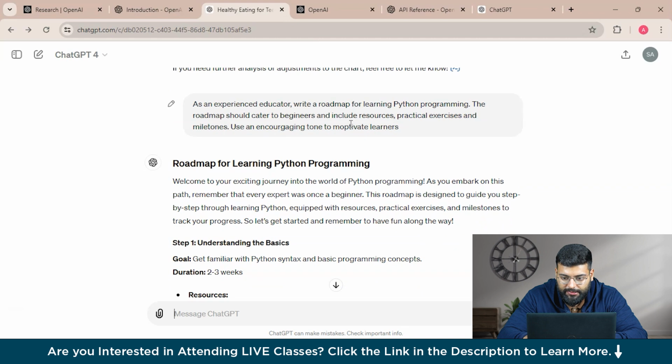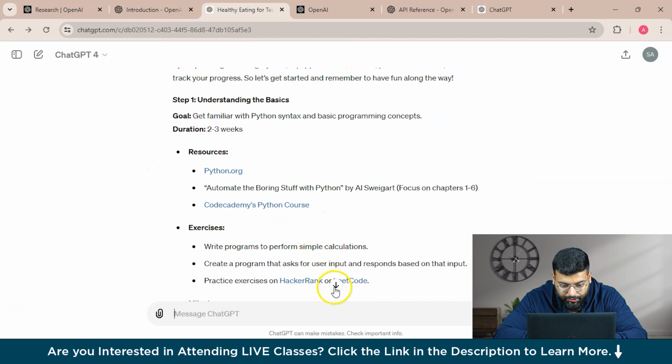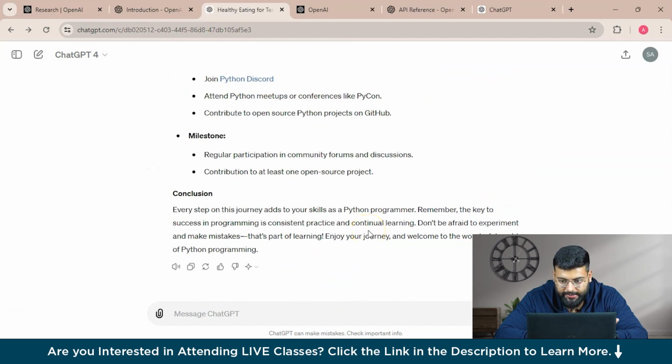Now moving to the next use case, that is legal and compliance. For the legal and compliance use case, we could have an example prompt, that is as a legal advisor specializing in data privacy, create a compliance checklist for small businesses managing online customer data. Use a formal yet accessible tone and include examples of common compliance pitfalls and how to avoid them. So you could ask ChatGPT as a legal guide or as a legal advisor that will guide you on the particular acts or the compliances that are aligned with the judicial custodies of your country.